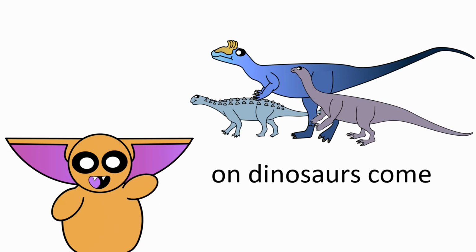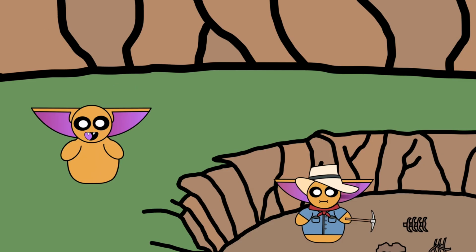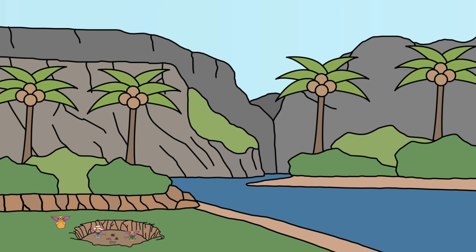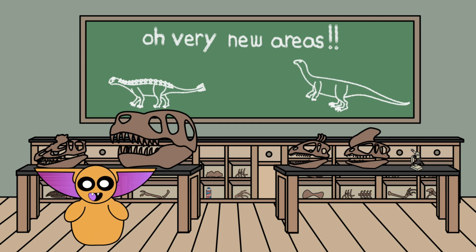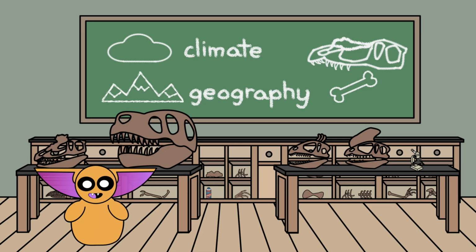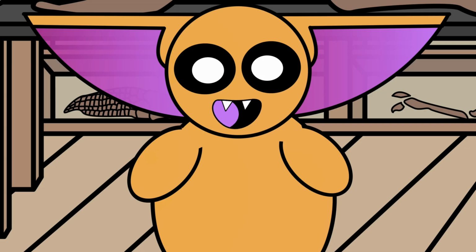Most of our studies on dinosaurs come from dinosaurs we found in the northern hemisphere. Today, paleontologists are learning more about the diversity of these animals through new discoveries found in different parts of the world. The fact that dinosaurs were able to thrive in areas that were colder and darker than we originally expected opens up new areas for research among different paleontologists. And it also encourages us to reconsider how different factors like climate and geography influence the development of different species.